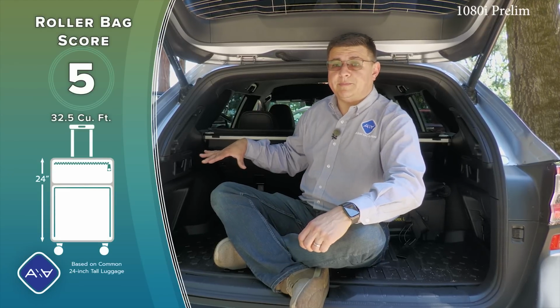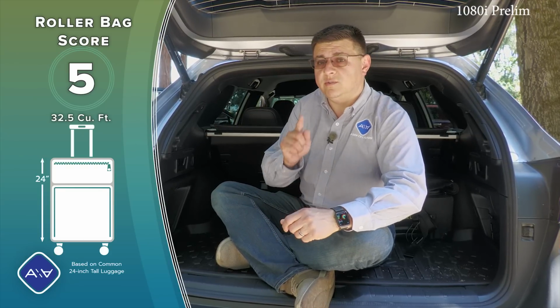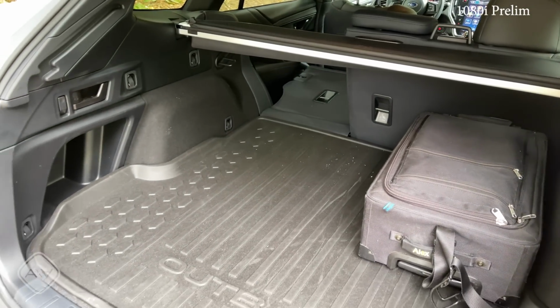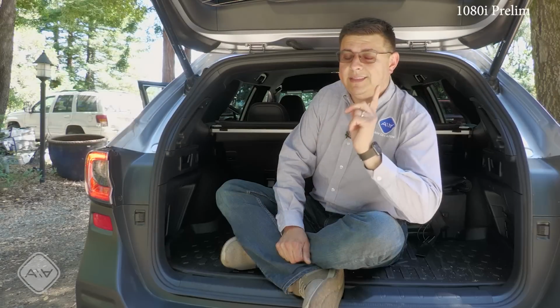Jumping back into the cargo area for a moment, we don't find as much storage space back here as you'll find in, say, a Honda Passport, but you will find more room back here than in the average compact crossover. Also, more interior length from back here in the cargo area all the way up to the dashboard for longer items. Why am I talking about a compact crossover when this theoretically plays in the midsize space? That's all down to pricing.